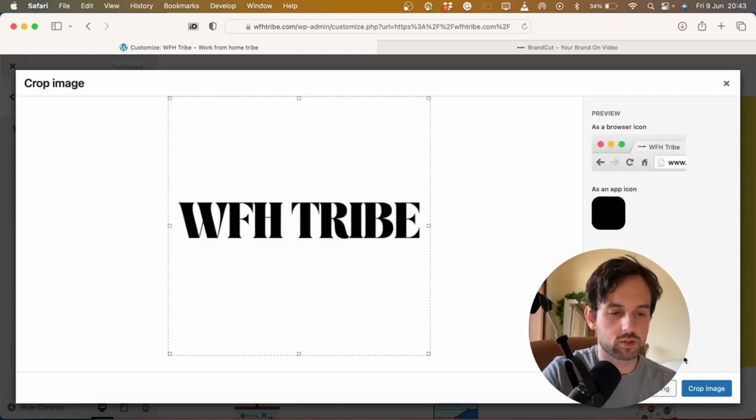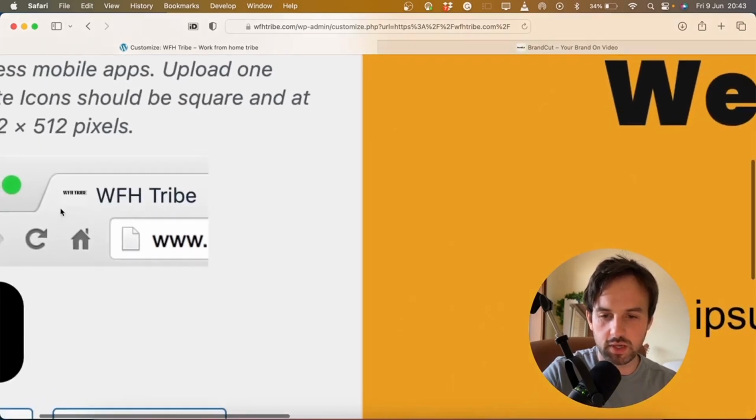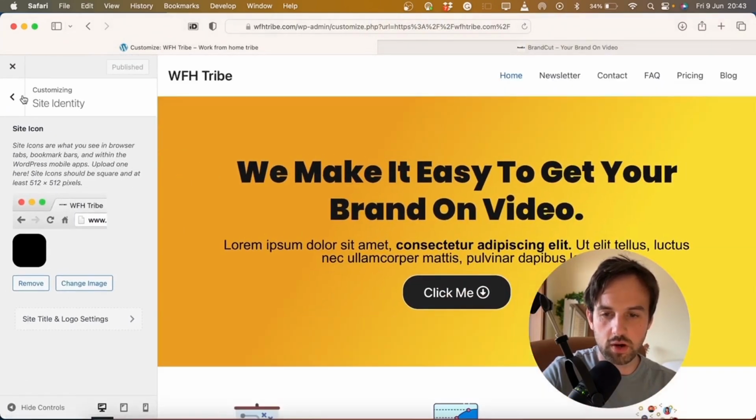Now the next thing you want to do is just click on skip cropping and then click publish. Okay, we can see here in the preview window, let me see if I can zoom in. That's kind of how it's going to look in the browser. You can see right there. Let's just zoom out and I'm going to go back.